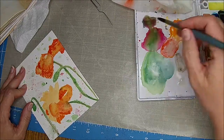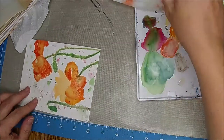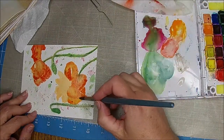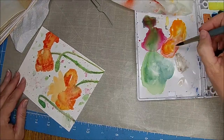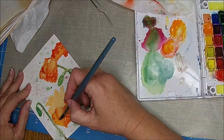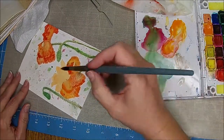Well, honey, it's an abstract. It is an abstract, yeah. I mean, that's just how they are, kind of. Yeah, that's just what puppies are, right? Kind of abstract. They're not like a super detailed flower. No, they're not. So that's one thing I'm trying to remind myself.